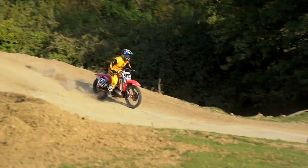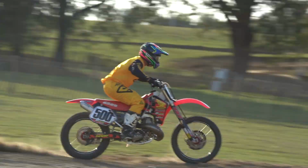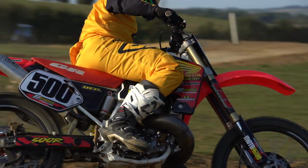And just down the straight, man, what's so much fun is when you're taking off and you land and the bike just wants to drive forward. Even off some of the singles, when you just send it, the bike's instantly there pulling and driving, and you can feel it eating the ground up, just destroying it. That's all part and parcel of the CR500.